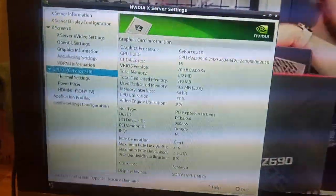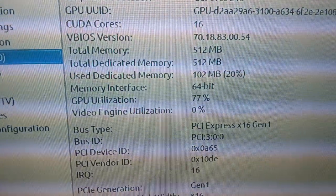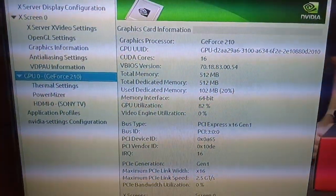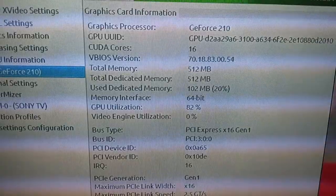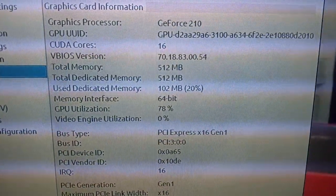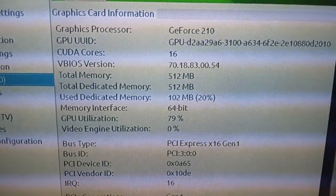So you can see here, I have GPU acceleration. You can see I'm running the Nvidia drivers, 340 drivers on this. And yeah, I've managed to get some hardware acceleration. It's not using everything up, but it's using more than it was.